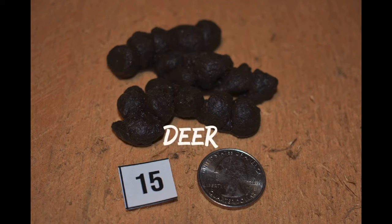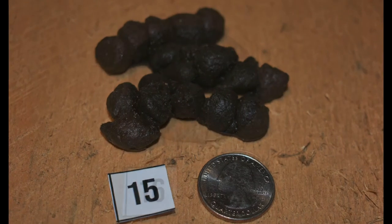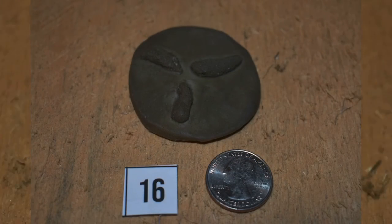Deer, a little more accurate, especially compared to that quarter right there. I often jokingly call them wild Cocoa Puffs. So when we're out with a group of kids who doesn't really know what's going on around here, we look down, I remind them, yo, don't eat that. They are not wild Cocoa Puffs. We find a lot of deer scat in our grassy areas around here.